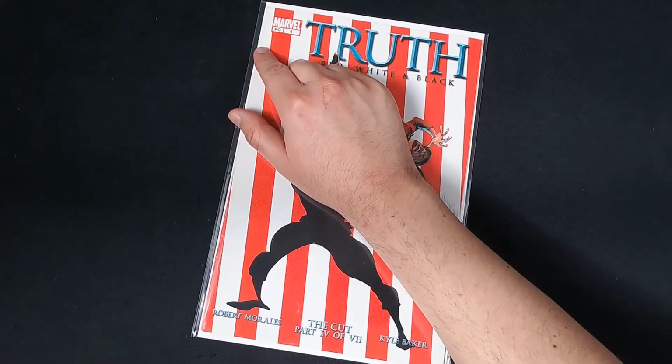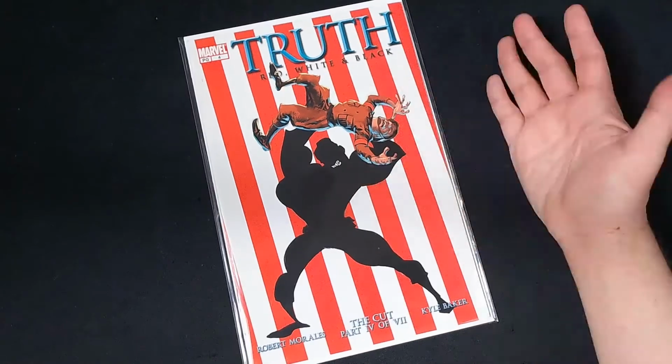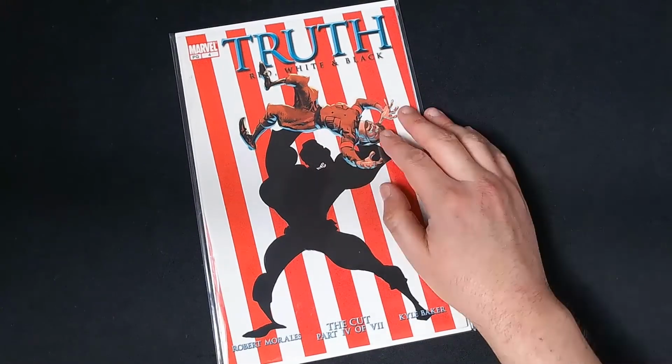And this was very unexpected, that I saw it on the shelves here. It is beat up here and there. It looks a little bit better on the camera, so it's got good eye appeal. And I was surprised to see this, so I picked it up. I wish there were just the other issues though.